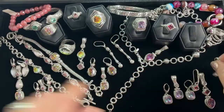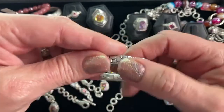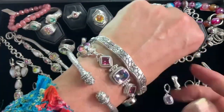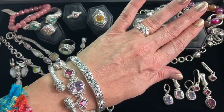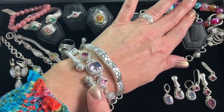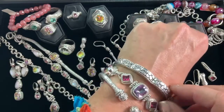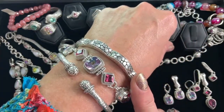Yeah, so pretty. Okay, don't forget your stack bracelets, because this might be your look, where you do two silvers and you put your gemstone right in the middle, like that. So I'm definitely gonna bring this one in too. Where did I put that one? That's coming up on one of my trays. But it's your next one. This one, I have two sizes in this one too. It's your next tray, I think, so let me find it.